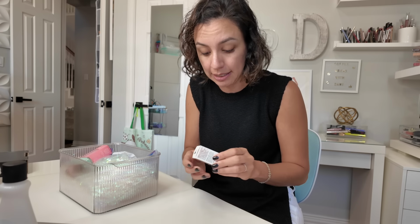Then the top coat that you need, obviously, from Glisten and Glow. Best top coat. I mean, I talk about it all the time. Jill probably has, what is that called? A restraining order against me.